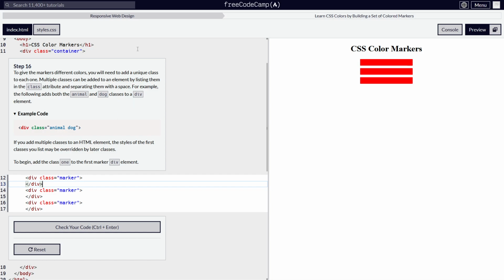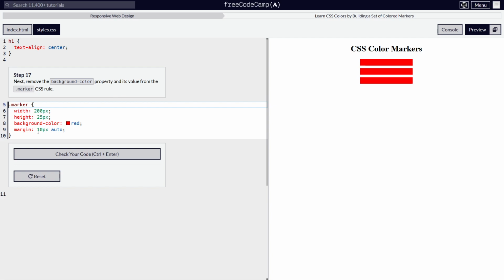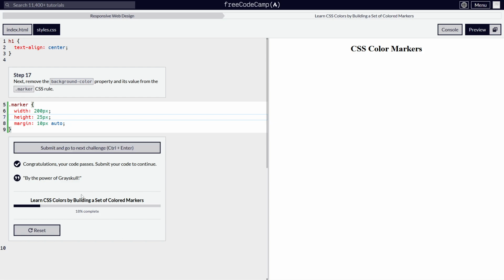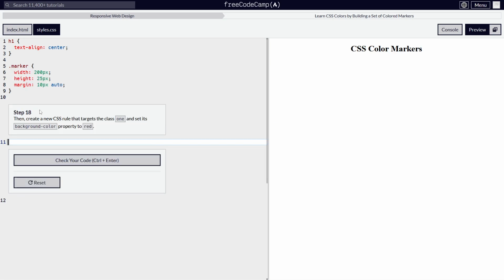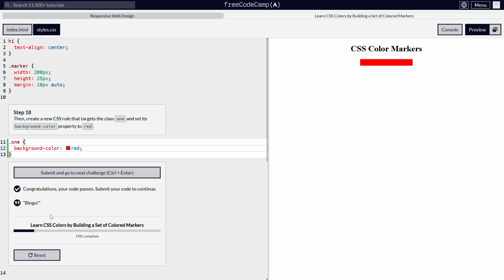Okay, so we're gonna end up separating them. Yep. Marker 1. Move the background color property and its value from the marker CSS rule. Yeah, just like that. Then create a new CSS rule that targets class 1 and set its background color property to red. Create a new CSS rule that targets, okay, dot 1, do that. Background color red. Nice.